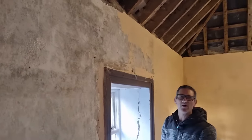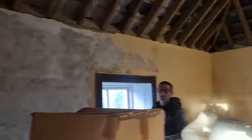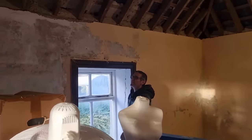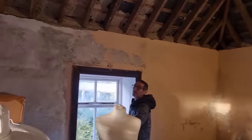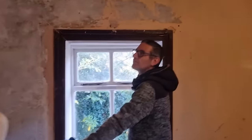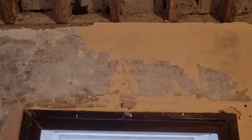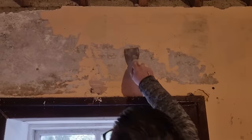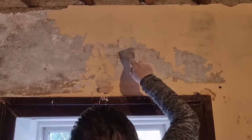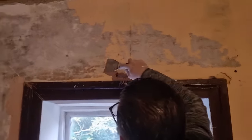Yeah, it's very, very hard, but very brittle. But what also hasn't helped is that, we're not experts, but I'll just say it again, we're not experts. What makes it difficult for us to really decide if it's lime or not is it's got modern day emulsion paint on it, which stops walls from breathing. So it is literally just coming off. It's not a lime-based paint, a wash.